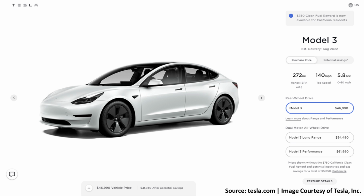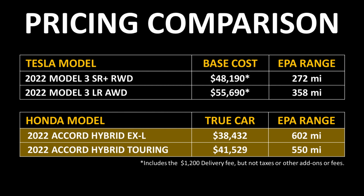When it comes to the cost of the Tesla Model 3, the Standard Range Plus Model 3 right now is $46,990 before you add taxes and fees. And the Long Range All-Wheel Drive version is $54,490 once again before adding taxes and fees. When you add the $1,200 delivery fee to the base price of the Model 3, you can see here how it compares to the Honda Accord Hybrid in these two different trim levels.